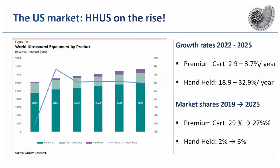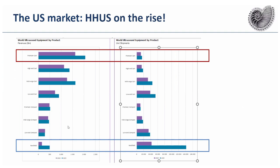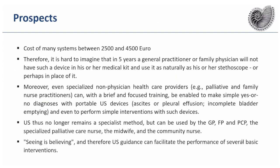Of course, handheld devices are not so expensive, and therefore the amount of money paid for these systems is lower compared to the premium systems, but this is the most growing sector of the ultrasound market at this time. This is another diagram showing the sharp increase of the payments and the marketing of handheld ultrasound systems. And these systems have costs of only 2,500 to maybe 4,500 euros. There are some also for 10,000 or 20,000, but you don't need such expensive systems.